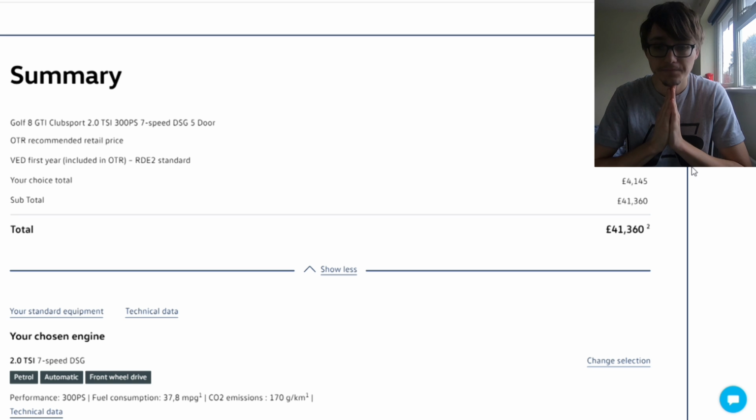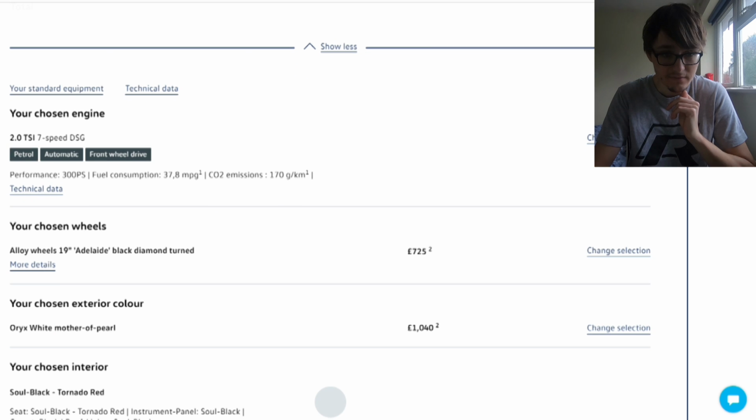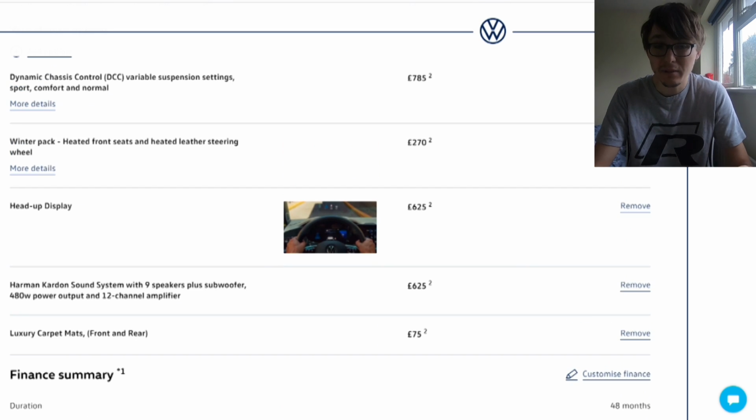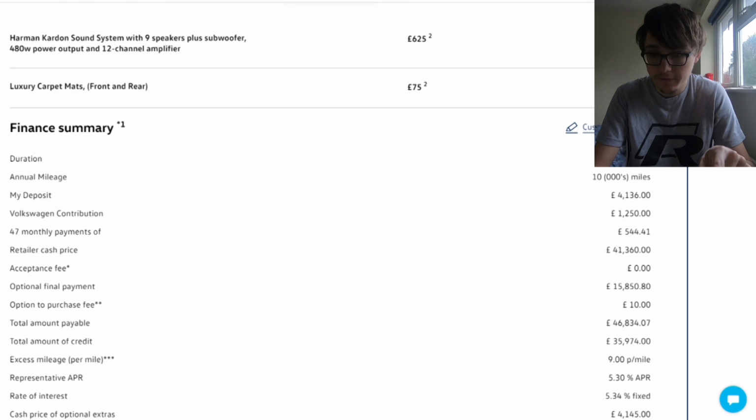So there's the price. So to spec it with those options, which I don't think was massively over the top, by the way, like 19-inch wheels and a nice paintwork, and dynamic chassis control, £41,360. Yeah, that's a lot, isn't it? I mean, that is a pretty well loaded car. It doesn't have a sunroof, but it's relatively well loaded.